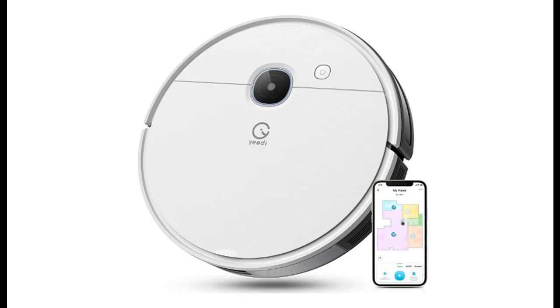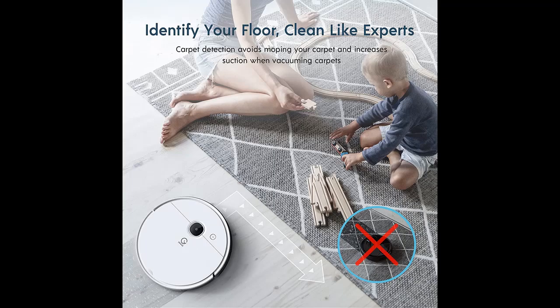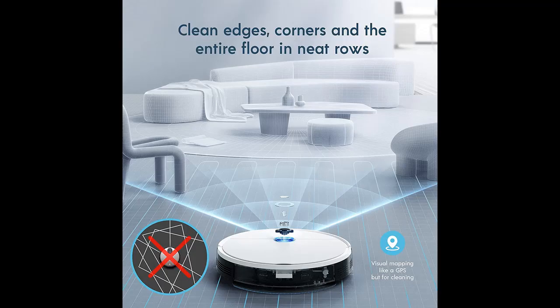Highlight features or overview summary include the yeedi vac max robot vacuum and mop. 3000 Pa invincible suction. 3000 Pa strong suction power plus the 4-stage cleaning system sweep up dirt, crumbs, pet hair and other ground-in messes from hard floor and carpet like a hurricane.